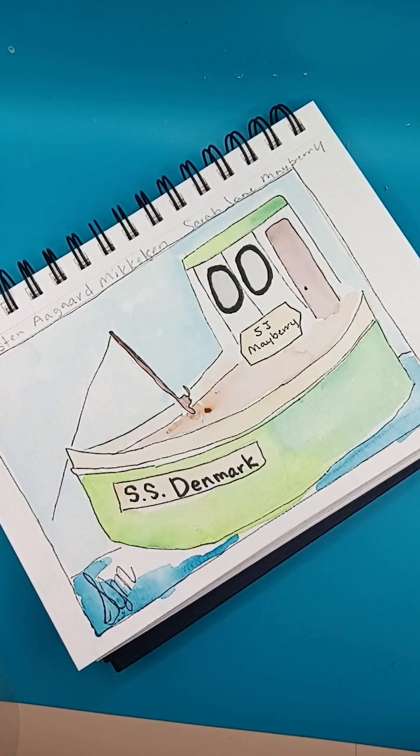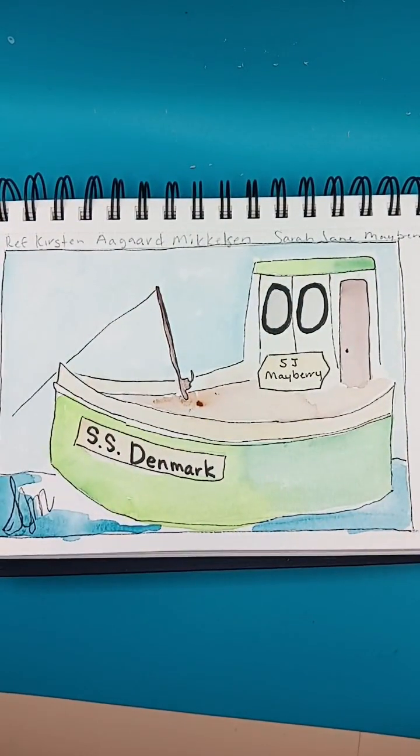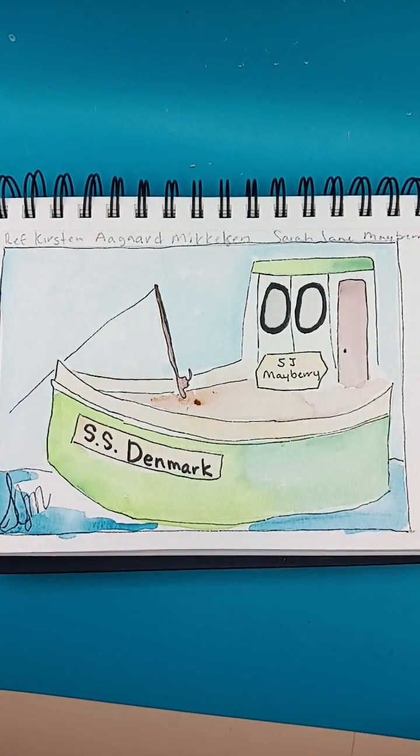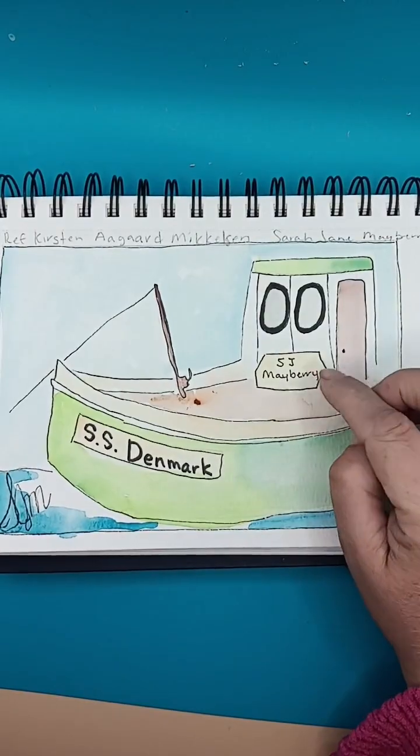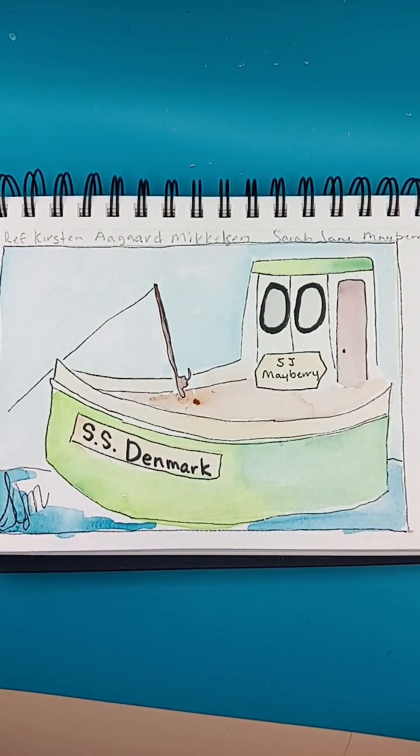Okay, so we have our very beginning boat. It's our fishing boat. It's green. We changed the color of it. You don't have to. You can leave it red or blue for what it was in the photo, but I like to change stuff. I couldn't read the signs on this one. So I just kind of added the captain's name, which is me, Sarah Jane Mayberry. I'm the captain.